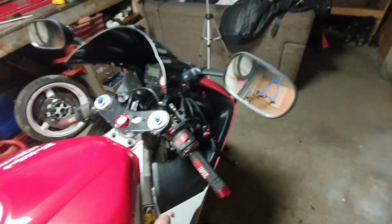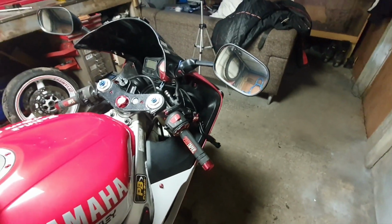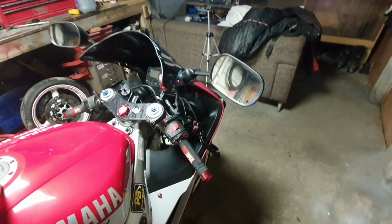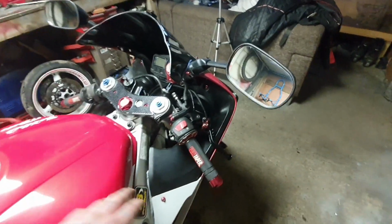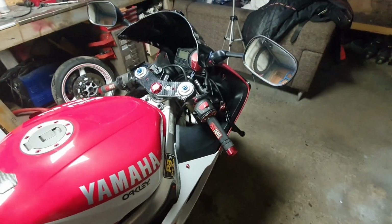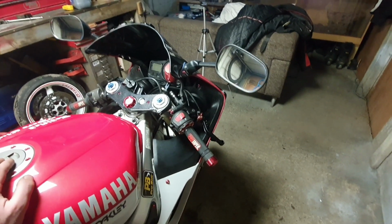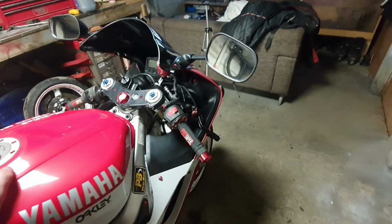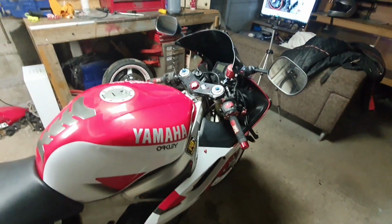We do need to replace these clip-ons as quick as possible. I managed to get hold of a set and not quite paid for all the way yet because of the amount of money I spent on the bike, but yeah, I'm spending more money still. I've found some carbon inlays of these, so I'm going to be buying those and possibly a steering damper too. So that'll be a nice little touch, but I need to get them bar risers as well as quickly as possible. So this concludes the R1 conversion.